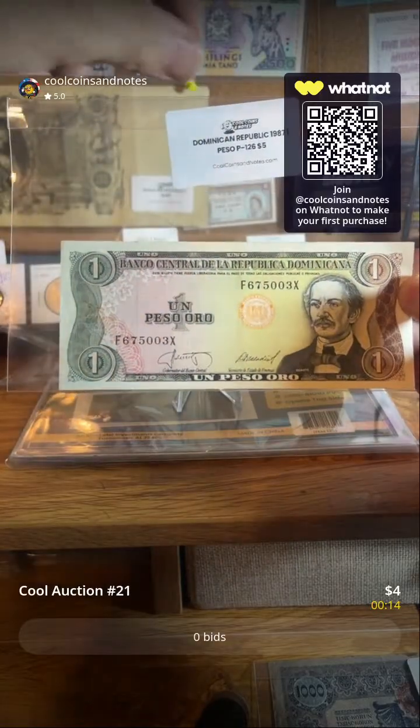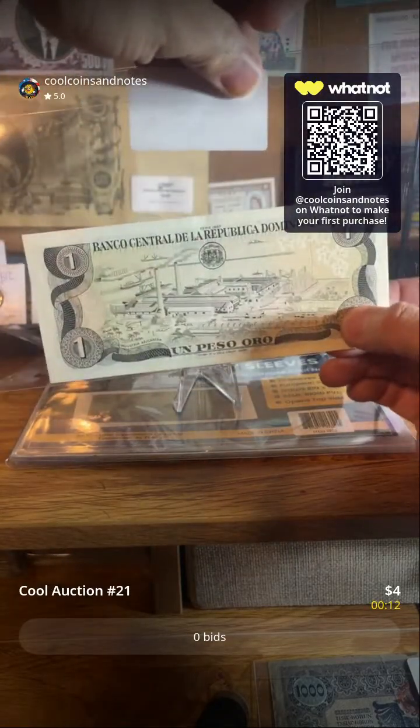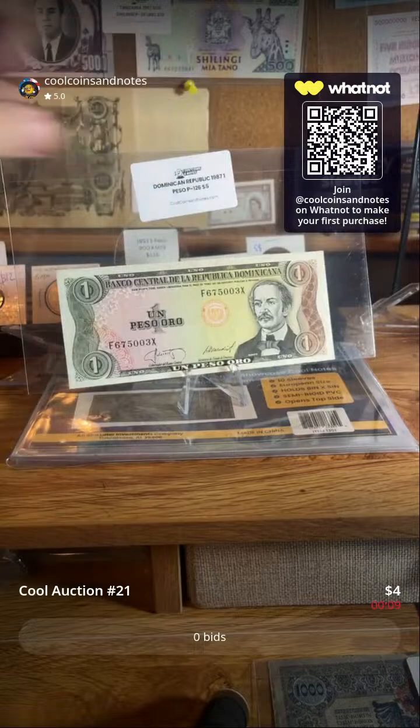We've got Dominican Republic, 1987, 1 peso. Thomas de la Rue note. Dominican Republic.